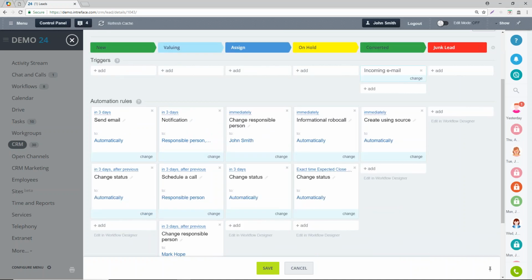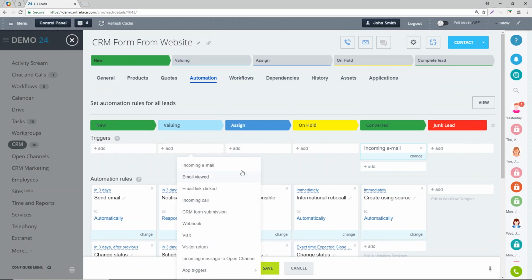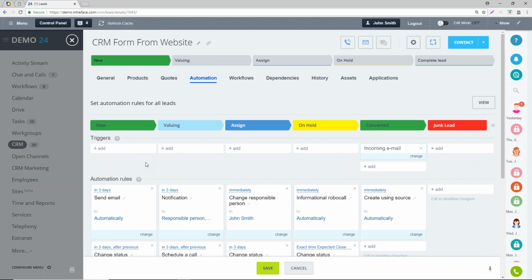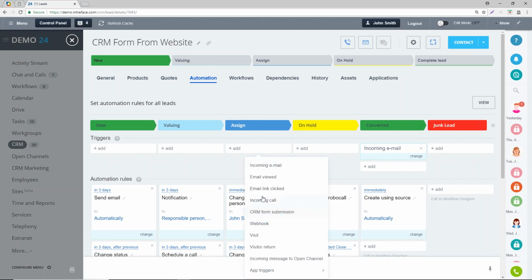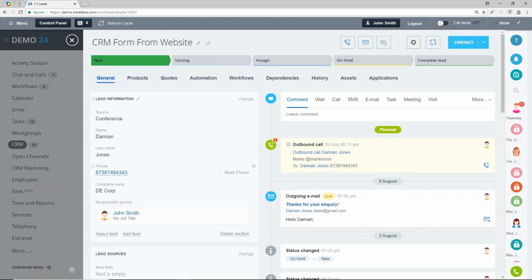Yes, certainly. Just one other thing to touch upon on the automation for a lead and also for deals. Damien didn't mention the triggers that you can have, but you can also have incoming calls as a trigger. As long as you've got the telephony set up on your system, whatever telephone number is associated to this particular lead can trigger the lead stage. So if we have a phone incoming call here, then click on save, we can automatically move this lead automation on to the third stage. It is quite useful. You obviously have to have Bitrix telephony set up, and it will be associated to the number that is against this particular lead.